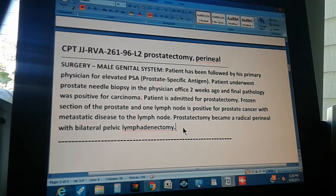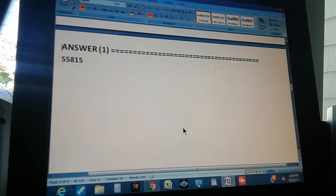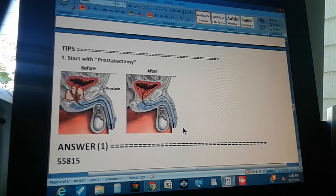Now we're going to count to 3 so you can pause the video and give us a CPT code for this procedure. 1, 2, 3. All right. The answer is 55815, right? If you got that, congratulations. If you didn't get it, let's give you a tip. Start with prostatectomy. Start with the last sentence. It's the key to the whole procedure, okay?